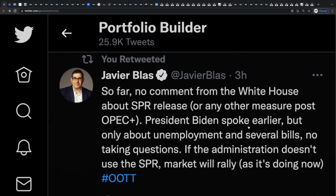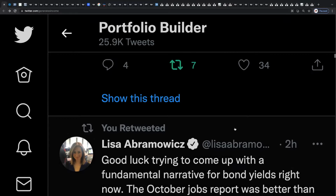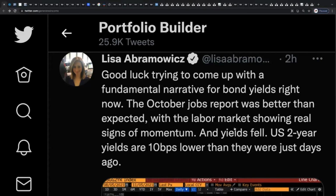Javier Blas is commenting on whether or not we might release some of the oil reserves, the strategic petroleum reserve. That could help get the cost of oil down, but would that freak me out of energy? No, because that means we're going to have a bigger problem by next year, and an even bigger melt up in the price of oil. So I don't think they're going to do that. If they did, your growth position is going to go up. Your tech stocks go up because interest rates come down with the cost of oil easing. So we're hedged against that.